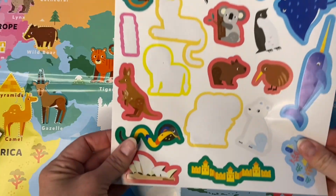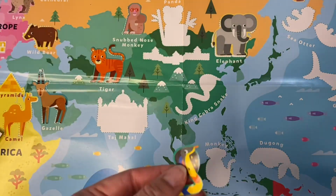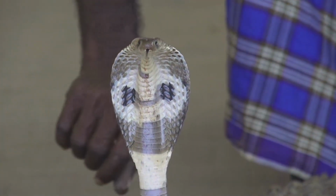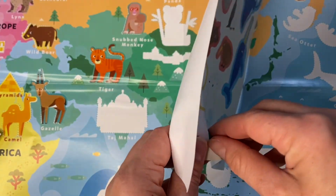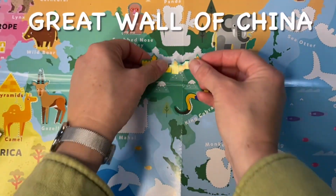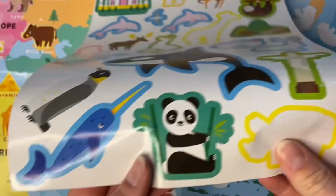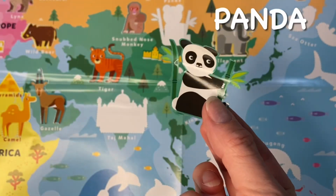Now for our king cobra snake. Here's a famous landmark in China called the Great Wall of China. Let's find our bamboo-loving panda. Panda.